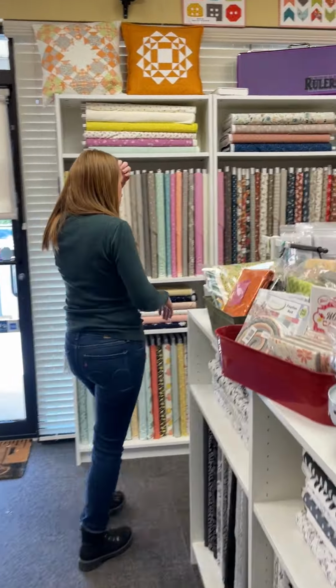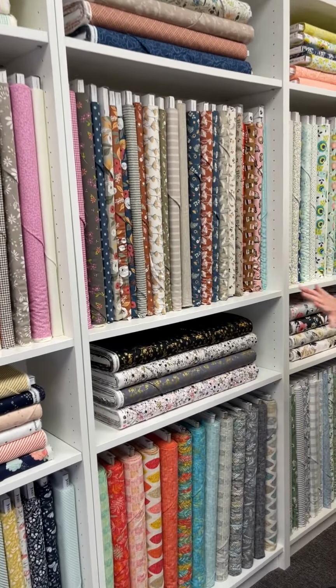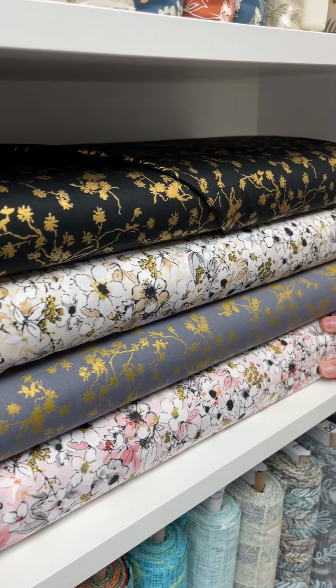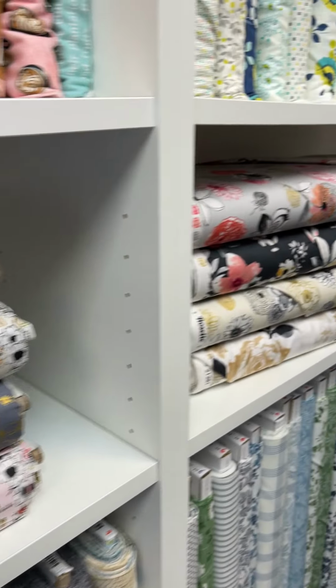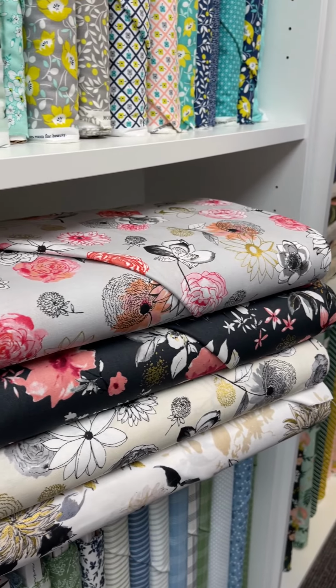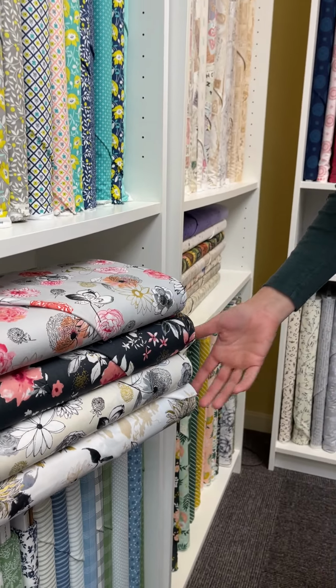We have, this is Rosette. Oh, it's got some fun bling. So you have these four here, which are like the smaller prints, and then look at those. I mean, don't you just want a bag? I want a bag made out of these. I think that they are stunning.